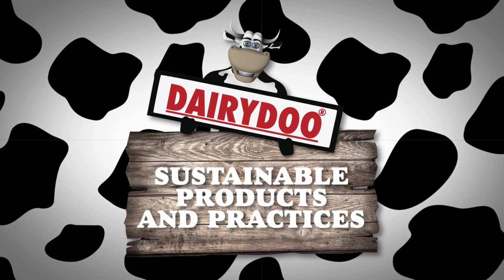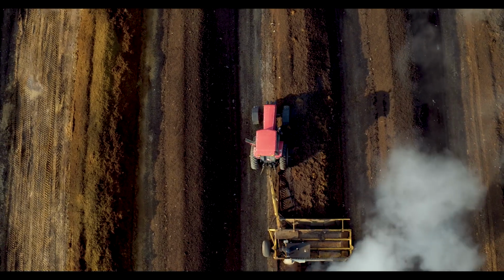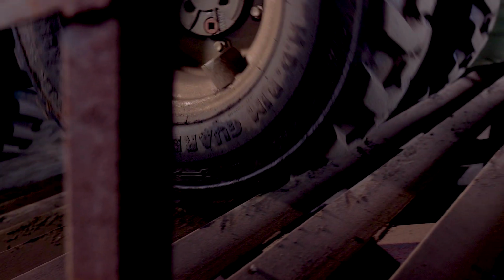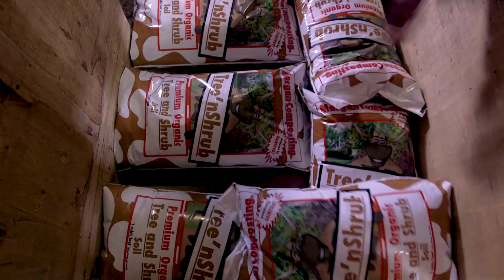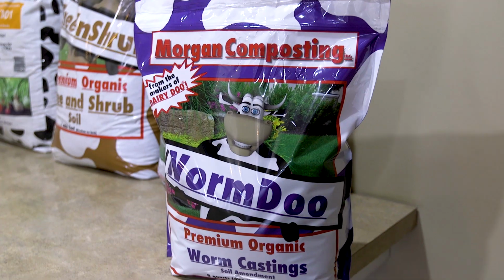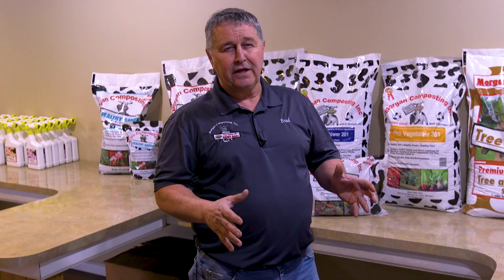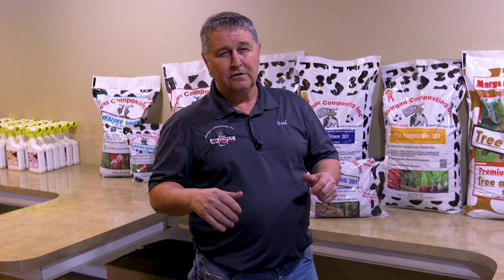The pride of this whole company has been to find a recycling system that's a Michigan-based process that we're bringing to the homeowners, we're bringing to agriculture. So there's been an awful lot of things that we've created with the idea that we're going to leave things better than we started.